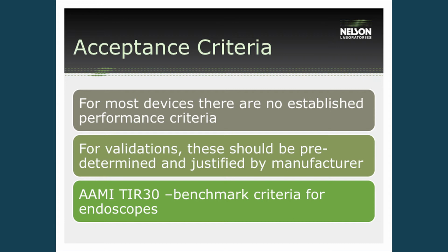One of the issues with these cleaning validations is that there are no acceptance criteria established for every medical device type. AAMI TIR30 does offer benchmark criteria from research that was performed on endoscopes. However, these criteria may not be appropriate for every device type that is out there. So the manufacturer needs to predetermine or pre-establish their acceptance criteria for their device as it relates to the end use of the device and what it's going to be in contact with.